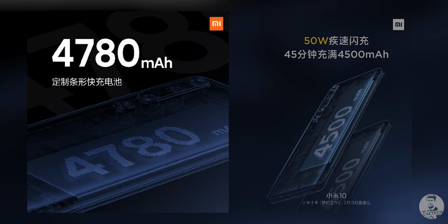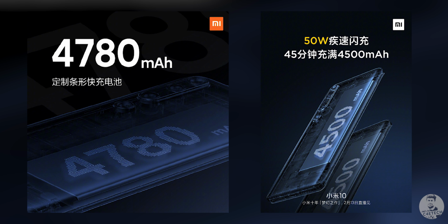Now, weirdly enough, the regular Mi 10 has a slightly higher capacity battery, 4780 mAh compared to 4500. But the charging speeds, it's much faster with the Mi 10 Pro. It's 30 watt fast charging on the Mi 10, which is not bad at all. It's still quite fast. But the Mi 10 Pro, here Xiaomi's gone for a whopping 50 watts of fast charging.